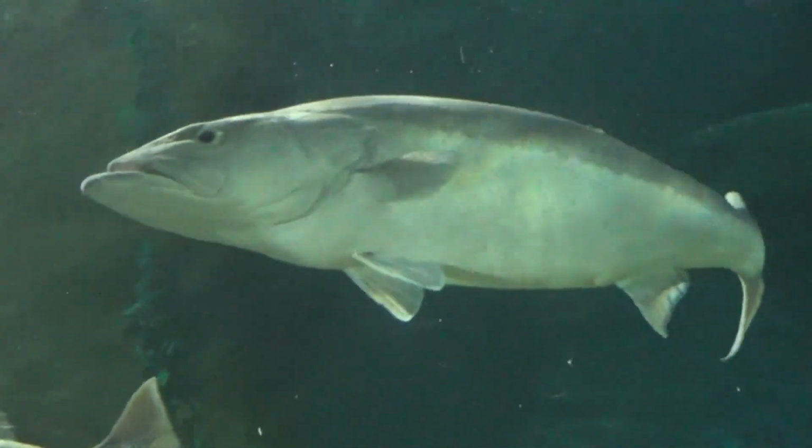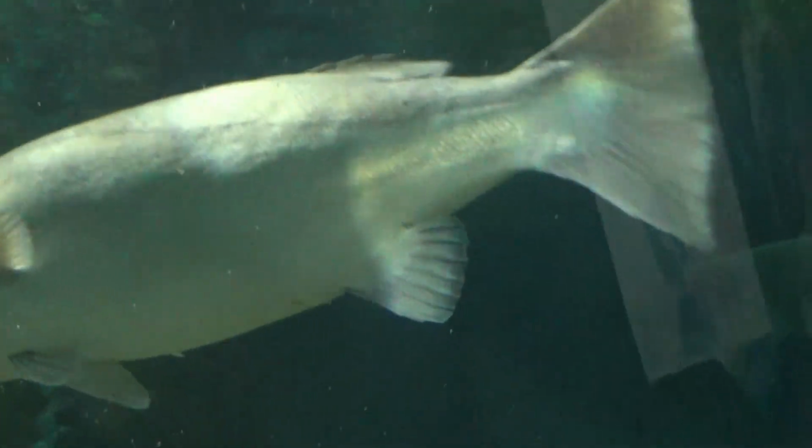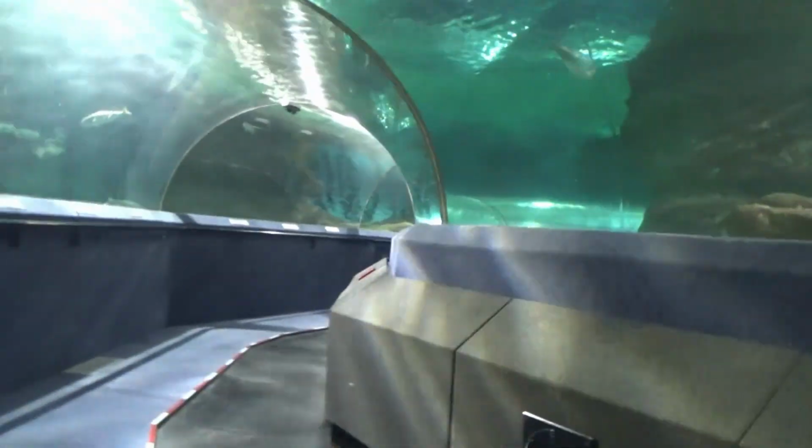So here's some of the big groupers. These are pretty big fish and can grow up to about 1.2 meters. So there's one of the big stingrays. How's that? We got both coming at the same time. Wow, that was pretty cool. We had both of the stingrays come overhead. And here's one of the baby stingrays having a sleep.